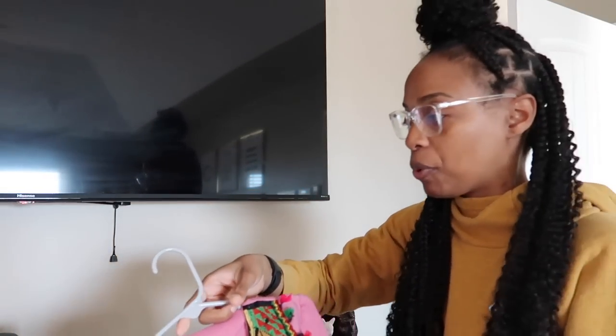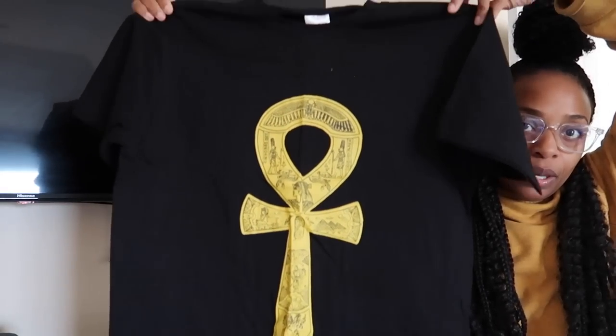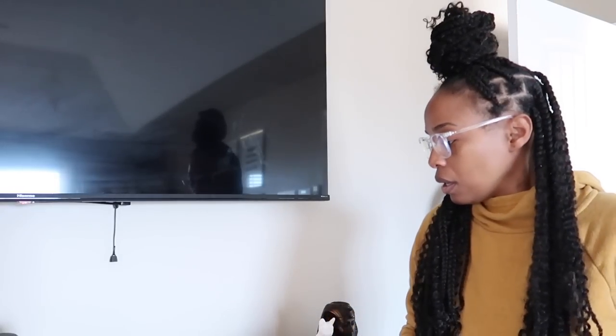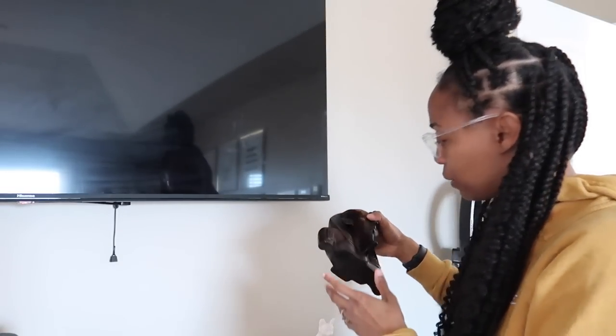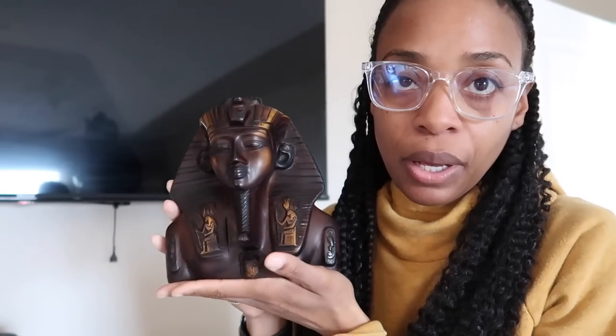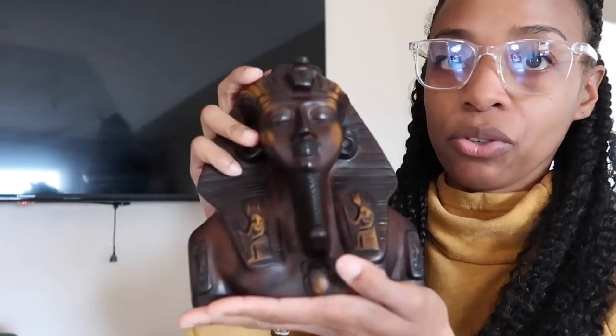She looks adorable. I got Alex this t-shirt here. You know what I mean? And then it's got some hieroglyphics. Anywho, I'm trying to see if I can visit her today. But if not, I'll get it to her very, very soon. And then I kind of got her this too, because I felt like this would look good on one of the shelves in her office. So it's King Tutankhamun, and it's got some carvings. It's a nice wood structure.